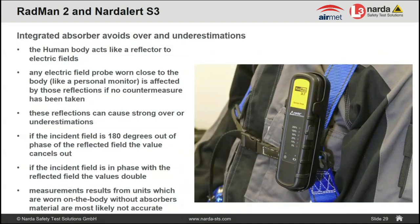By wearing it on your body, you can look from the top, by looking down, to the alarm sensors. You see with the RadMan and the Narda Alert, and only with these two models, if we compare them to the other models available on the market, only these two are really facing the display and or the LED presentation to your face if you use them in the normal way.